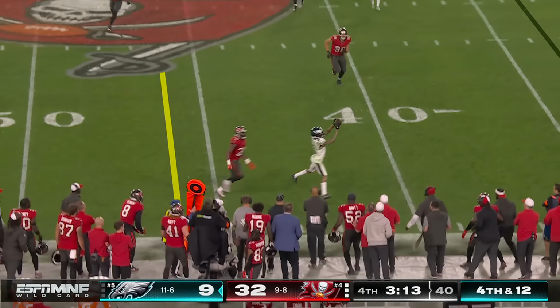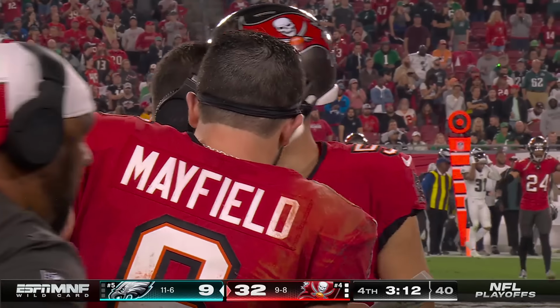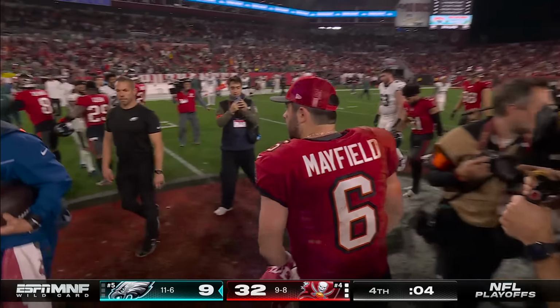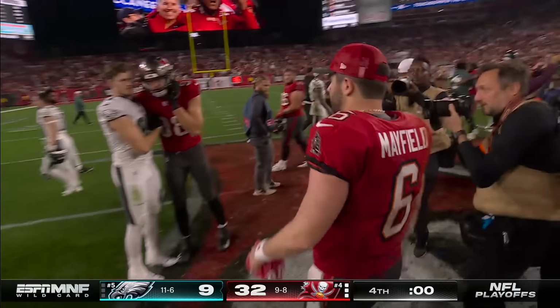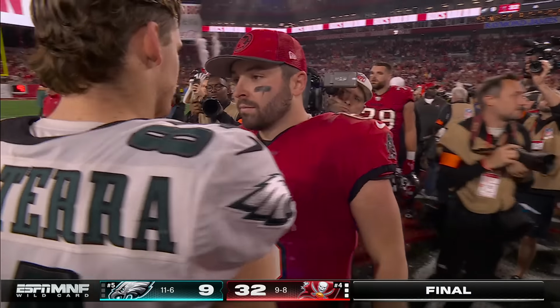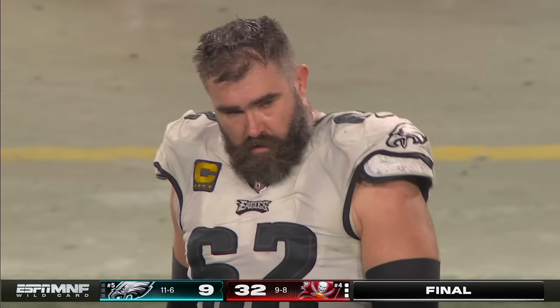Extra men on the rush on 4th down, and the Eagles will turn it over on downs. And you wonder if that's it for the 36-year-old Jason Kelce. That's not it for Baker Mayfield and the Tampa Bay Buccaneers. What a night tonight for Tampa Bay, and a 32-9 win.